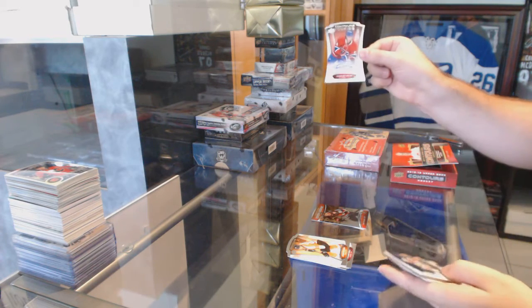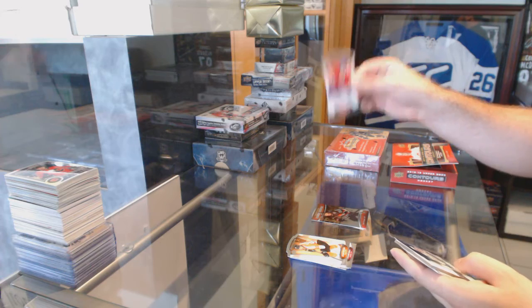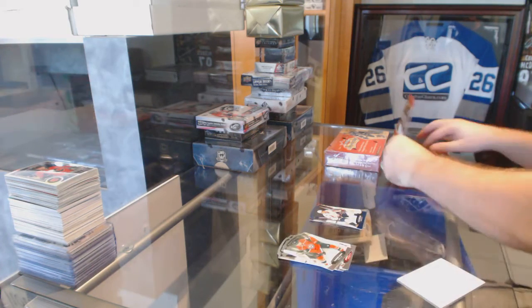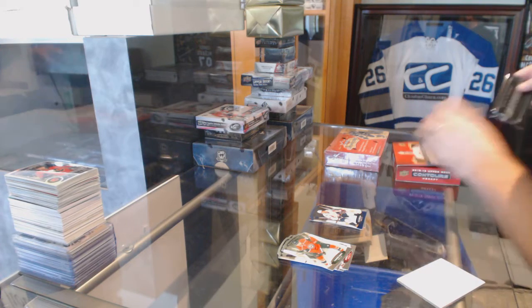We've got a rookie autograph, number to $4.99 for the Montreal Canadiens, Charles Hudon, and a $4.99 base for the Washington Capitals, Alex Ovechkin.